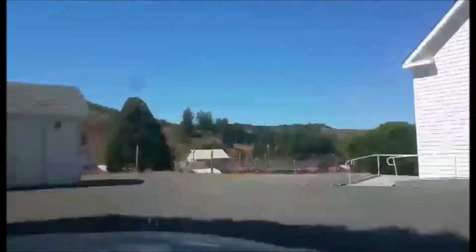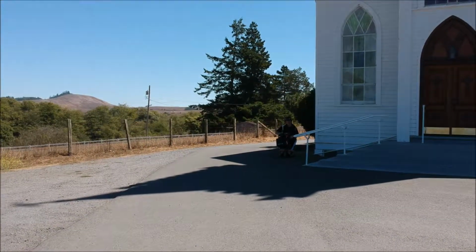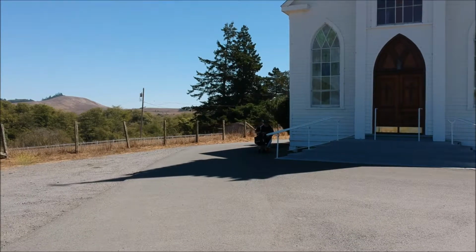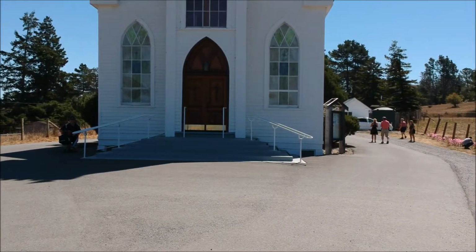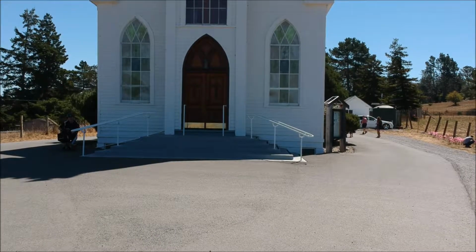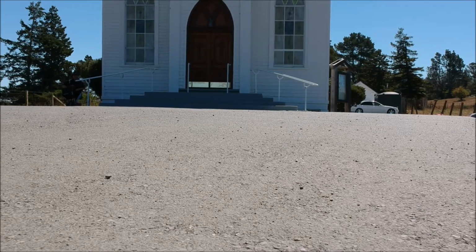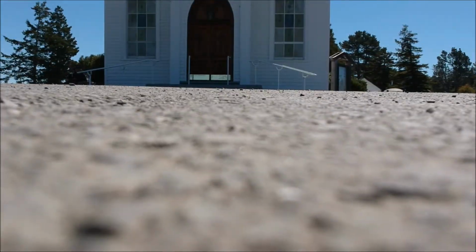All right, now this is the church and the school. I want to remind you, I am obviously not trained in cinematic filming. So what you're about to see is this church, which was built in 1860 by fishermen of the local Bodega Bay community. They got together and built this church in 1860.